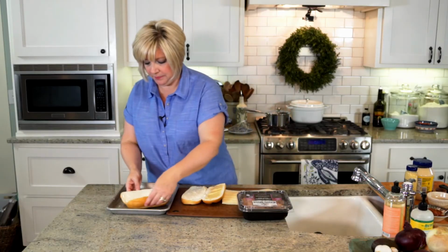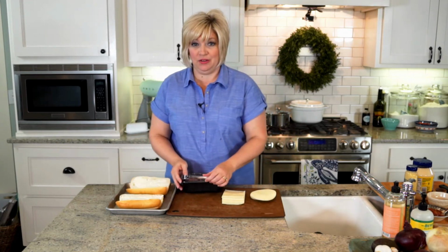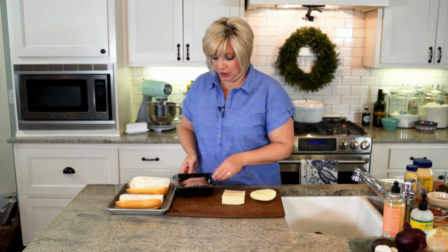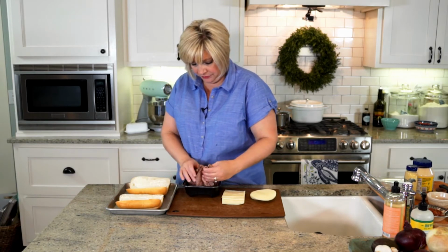Isn't that the truth? And I say kids, Sam and I don't have a lot of kids at home anymore. We just have one, and he's busy all the time and gone and drives himself. And he and I are often just looking for quick little meals that we can make for ourselves, and these qualify for that as well.